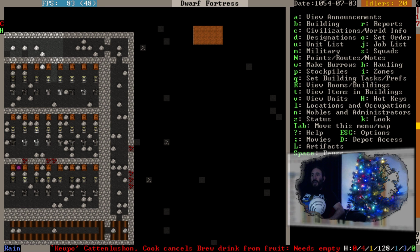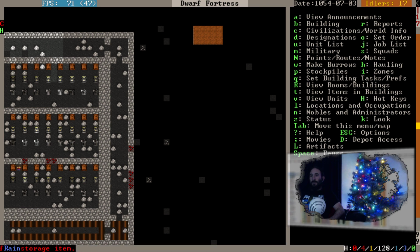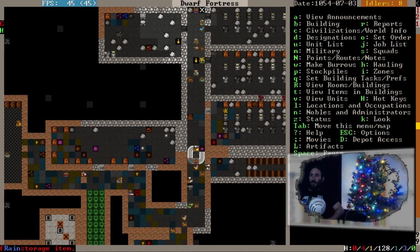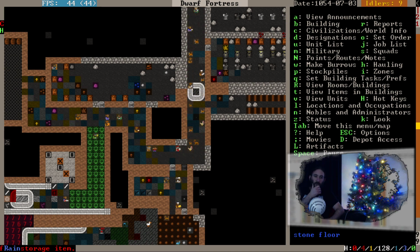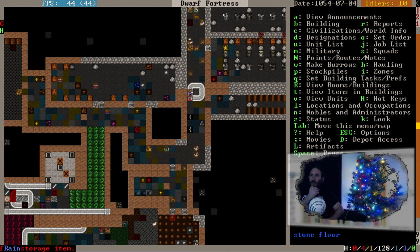Fantastic. We've had a cat marked for slaughter. That's interesting. We get in there. That should all start being dug out relatively soon. I feel like, do we quick save? It's 20 past one in the morning. I've been going for 2.5 hours. It might be time to call.